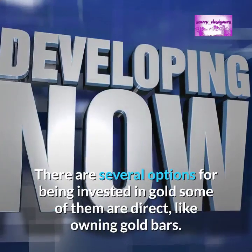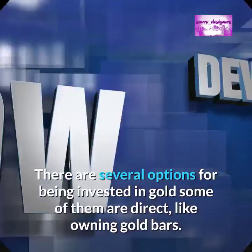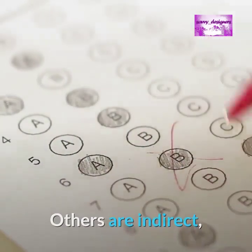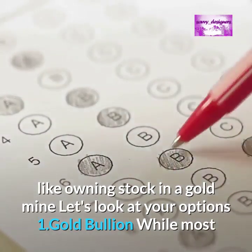There are several options for being invested in gold. Some of them are direct, like owning gold bars. Others are indirect, like owning stock in a gold mine. Let's look at your options.